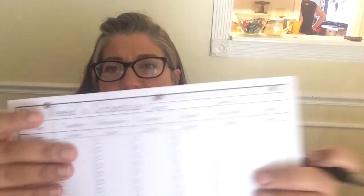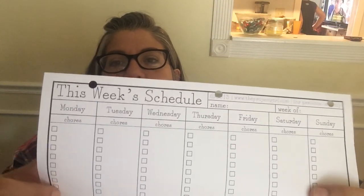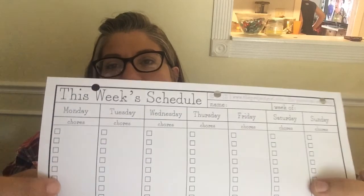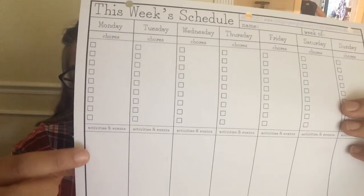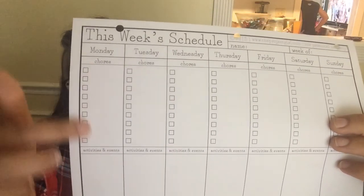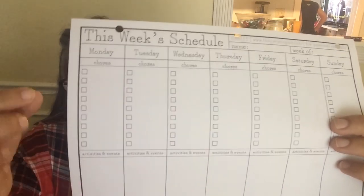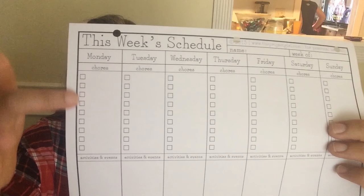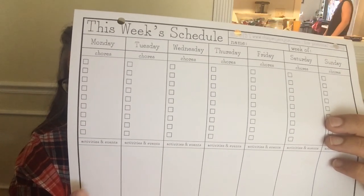But this one here, if you look at it, it has the day of the week, and then there's a check mark here. And that is for the kid to check off. And down here where it has activities and events, we use that where the parent signs off. The kids will check the chores here, and then we'll sign off down here to make sure that they did them correctly.